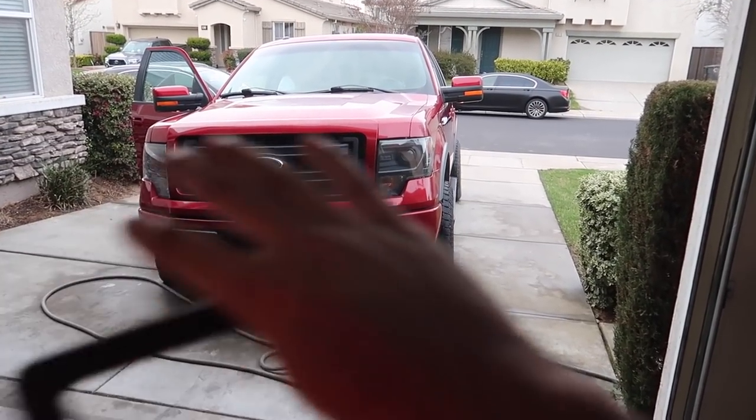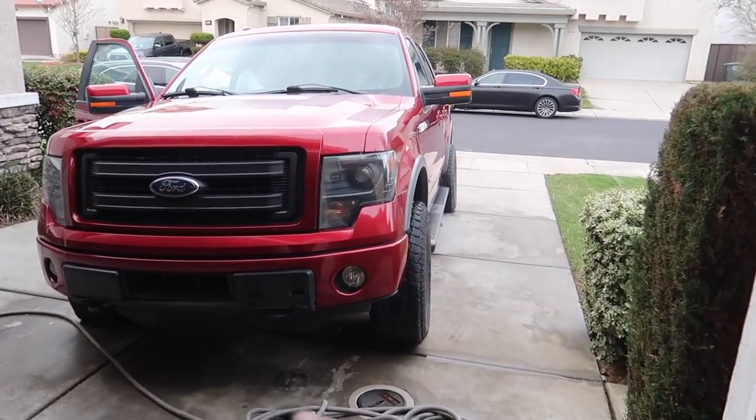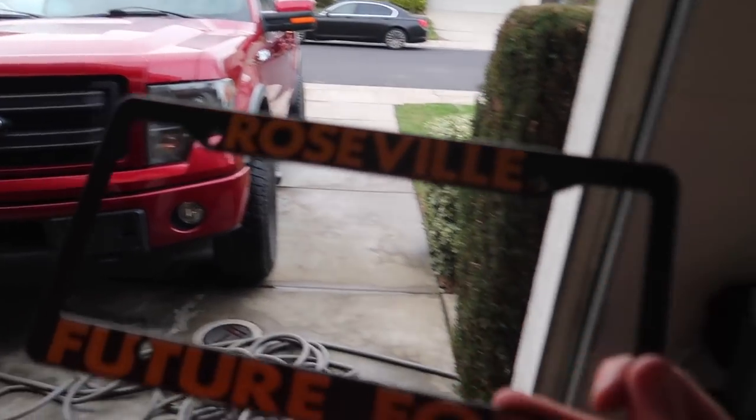Oh my God. I'm a huge BMW fan, but who doesn't love a nice truck that could tow your BMWs when they are down? So yeah, that's kind of cool.